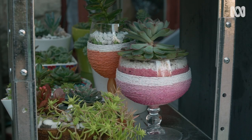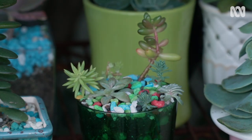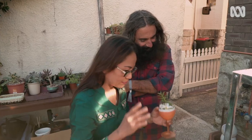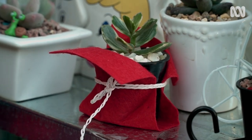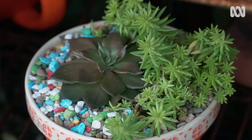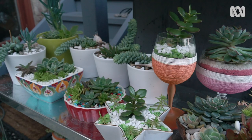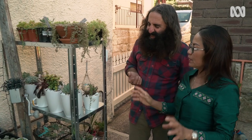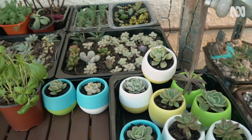An old glass. Yeah, old wine glass. See, it just makes the colour. Whatever you can create, you put in your mind, you can do everything. Succulents can grow in any conditions, but if you put a little bit of your heart in, they grow beautiful, nice. Smile at you, you smile to them, that's it.